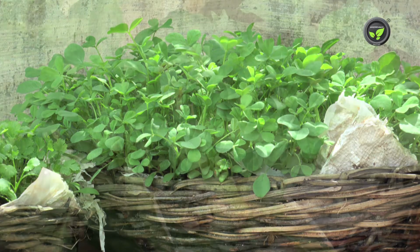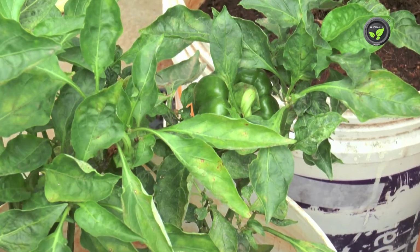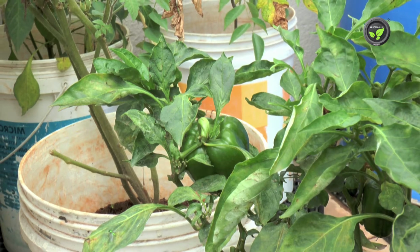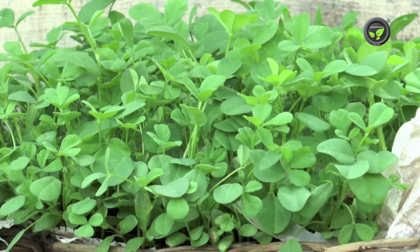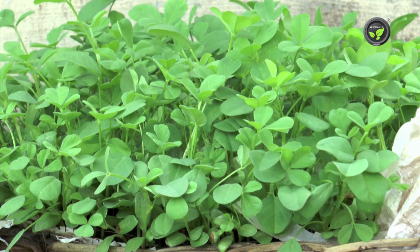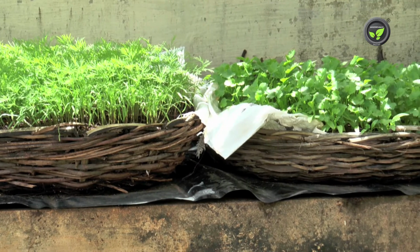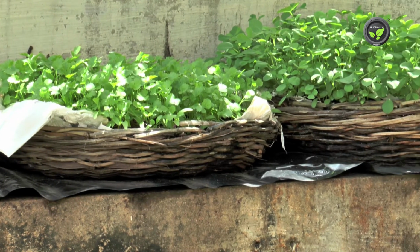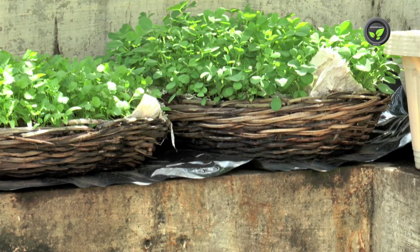Capsicum and methi are the difficult crops. Capsicum needs more nutrition and partial shade. Insect problem is also more. Methi seeds fail to germinate sometimes. It may not grow properly even if it germinates. So, it is better to avoid such difficult or sensitive crops.